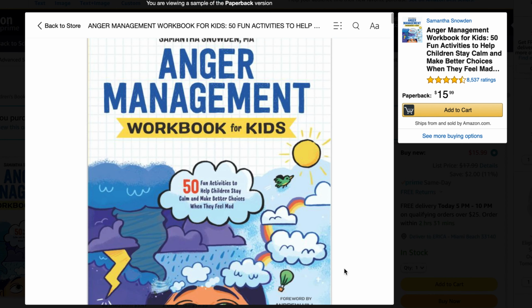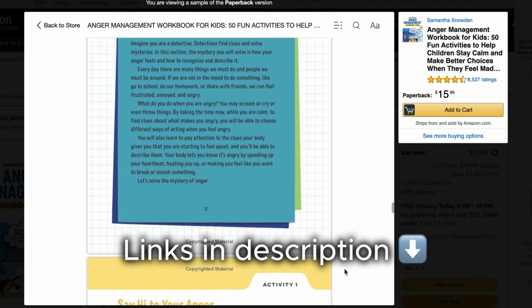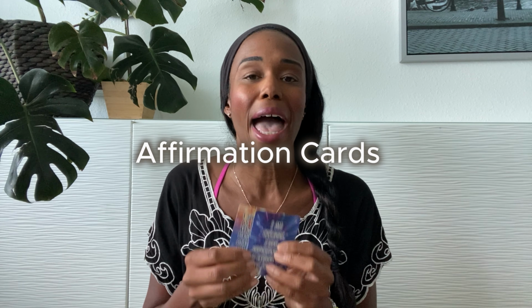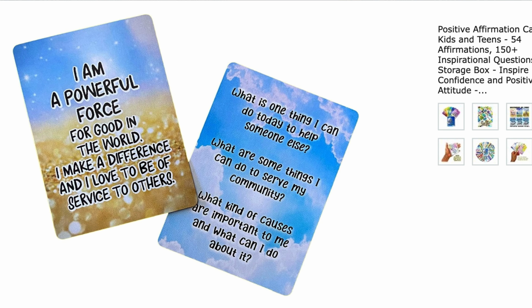We don't use a set curriculum. I just found 2 great books on Amazon. One is called Mindfulness Workbook for Kids, and the other one, Anger Management Workbook for Kids. And what we do is just on a weekly basis, we'll read through together a couple of pages of one of these books. Now, the other thing that we do is I bought these great little affirmation cards. One was like a positive affirmation box set, and the other one was for growth mindset. Generally, I try to have them on a daily basis do this. So we'll pull out a card and it just starts an open discussion.